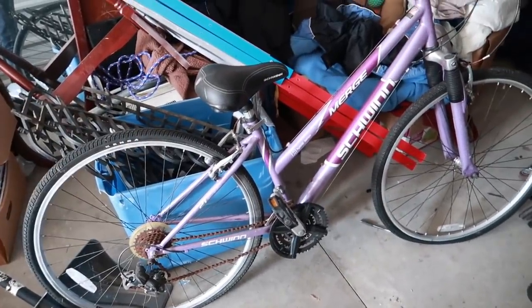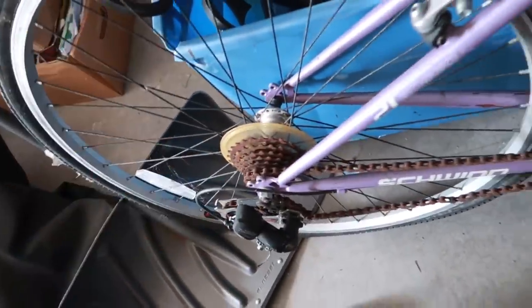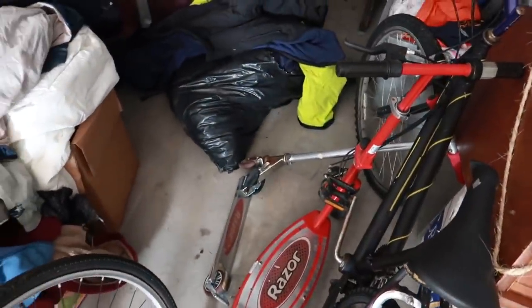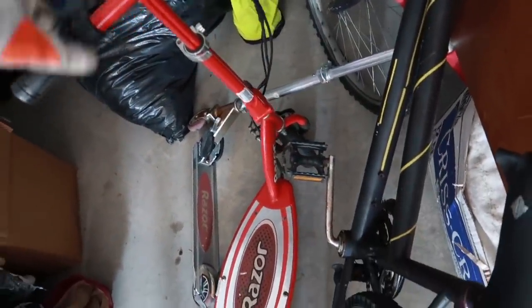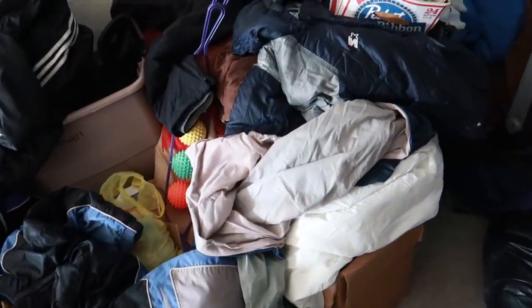Got this nice Schwinn bike, Schwinn Merge. You can see it has some flat tires. Brakes look alright. That's good. Oh, maybe not. This guy's locked up. That one's good. We got a Razor scooter here. This one might even be an electric one. I don't know if you need a charger or something to get this thing to go. There's no throttle. I thought maybe it was an electric one. They got another bike which is spray painted black, I think. I don't recognize the model on that. But here's all the clothes and stuff. So this is something I will have to go through.